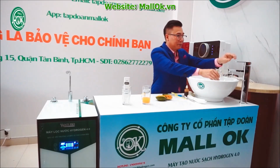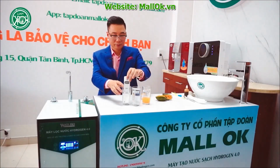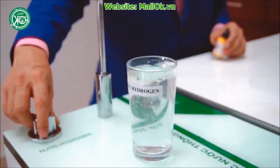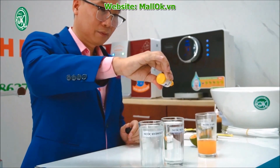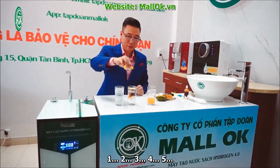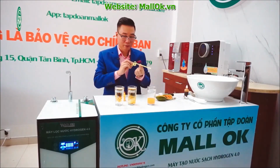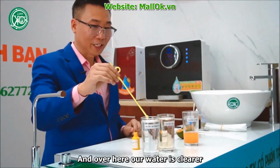This is tap water. This is hydrogen water. The amount of water is equal, and I will now add 5 drops to each sample. 1, 2, 3, 4, 5. Here, 1, 2, 3, 4, 5. Over here, the water is more yellow, and over here, our water is clearer.